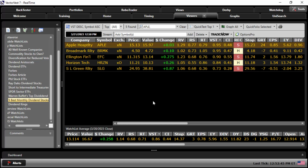So again, I just wanted to share the ability to go in, when you're reading through these news sources, or if you see the gurus on TV talking about dividend stocks, and pop them into the VectorVest program, and you'll get a much better sense of what those stocks are doing and the quality of those underlying stocks.